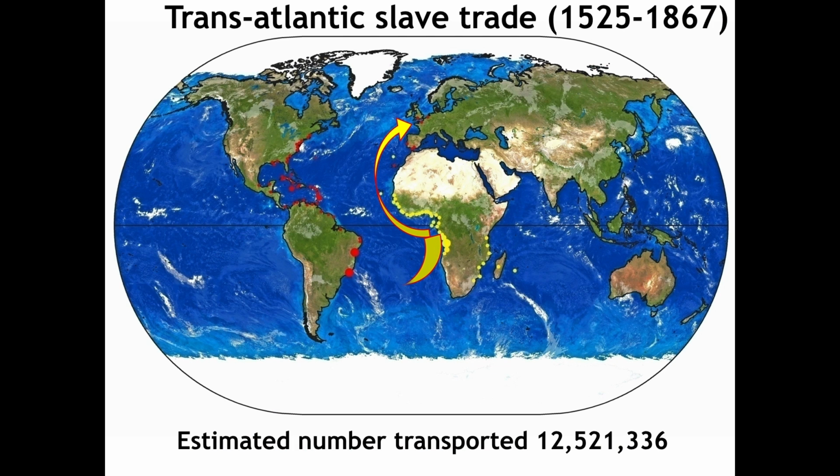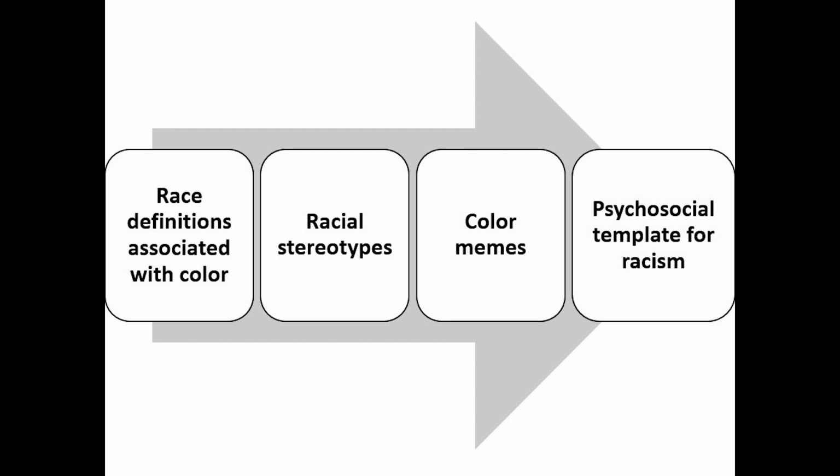The slave trade was a pernicious trade in human beings that resulted in 14 million mostly West Coastal Africans moving to Europe, the New World, in large numbers to South America and the Caribbean, much smaller numbers to North America. But this was an absolutely horrible trade that was created on the back of racial hierarchies and maintained.